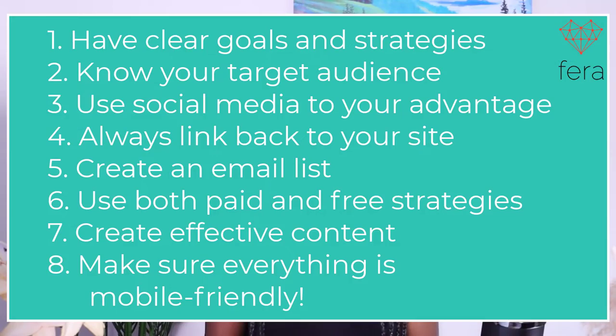All right, another best practice is to make sure that absolutely everything is mobile friendly. Most people spend the majority of their shopping and searching on their phone. That is where they're searching, so make sure that your site is mobile friendly.